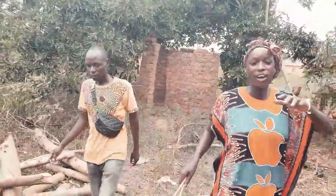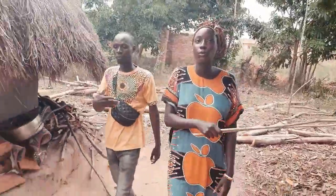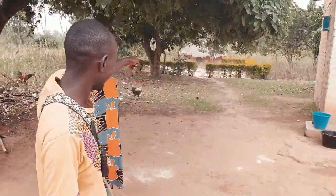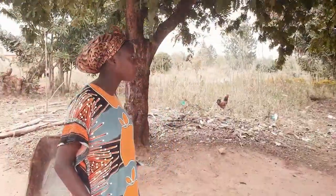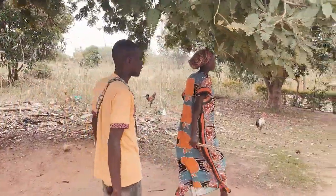Maybe before bathing outside, like in the evening, sometimes we go to the bush, to the stream, and we bathe from there. And you come back when you're done with bathing. So which is that VIP one? That one is for my uncle. He's staying there. This is the uncle's house. See, I organize the house.